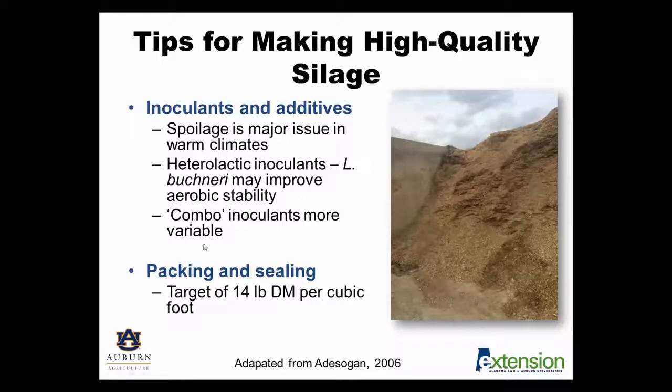The most success has been seen with heterolactic inoculants such as the Buchneri type products, and these can improve overall aerobic stability. Combo inoculants, or ones that have both homolactic and heterolactic fermentation characteristics, have had more variable results. So if you're thinking about purchasing some of these inoculants, I'd encourage you to visit with the company as well as look for research conducted on those products to determine whether they're going to provide a savings for you in terms of dry matter preservation.